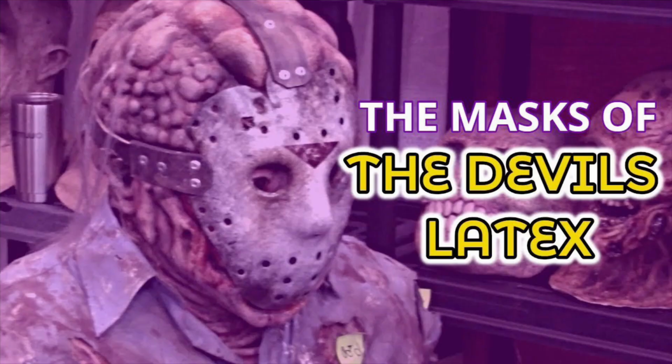I would go to Trick or Treat Studios and grab this mask, oh, this Sam Trick or Treat mask, that's cool. But then all of a sudden I learned about a company called the Devil's Latex. The Devil's Latex is one of the best. Shout out to my boy Steve Bellamy. He is the best in the business. Now, his stuff is remarkable.